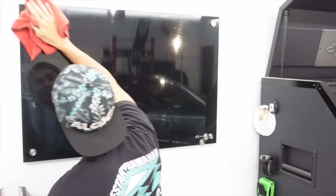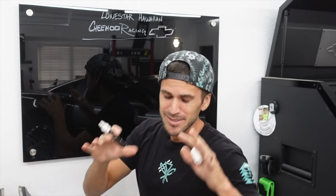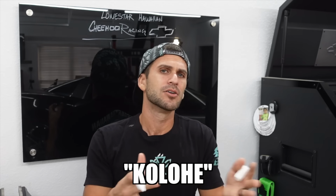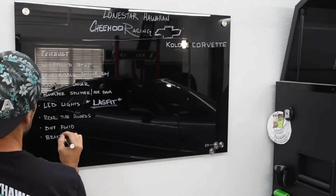All right, guys, welcome to Lone Star Hawaiian's Racing, a division of Mobetta Built Industries. All joking aside, we have a ton to get done on this Corvette, which we're calling Kolohe. Kolohe in Hawaiian is rascal, and up to this point, it's been a complete rascal to build from the day we got it. All right, here's our get-her-done list for the Kolohe Corvette.